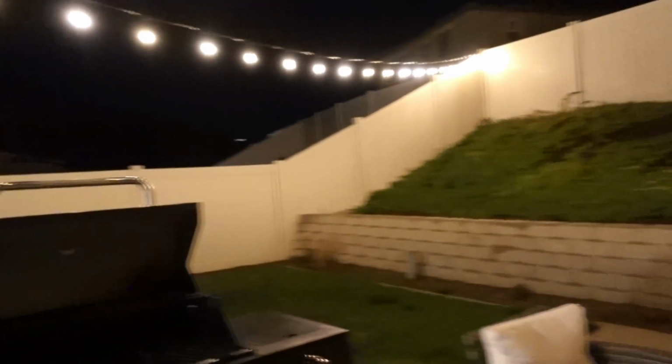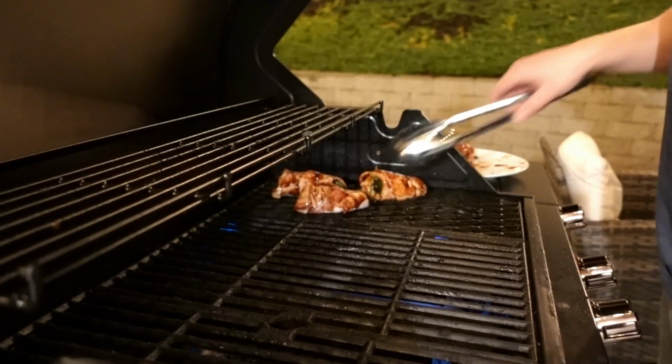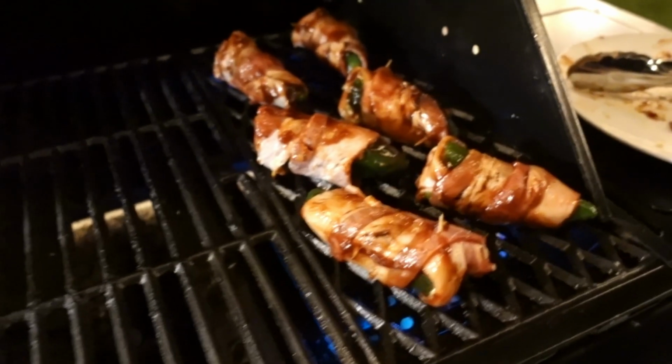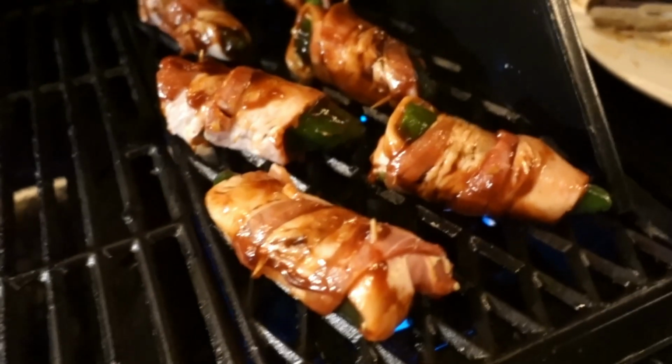Ooh, such a nice night out today. Got a little fire pit, not on right now. Cannot wait. Let these sit for a little bit. It's gonna be bomb. I hope this is making you guys hungry.